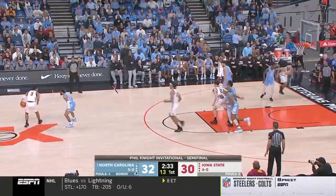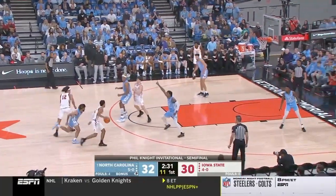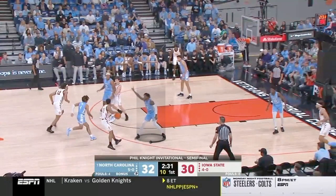This basically turns into a chess match. The offense running the same play over and over, the defense trying to figure out a different way to guard it so that they can't get an open look. So as Lipsy comes off this ball screen, now you're going to see Caleb Love switch the ball screen to try and keep them from getting another open layup.